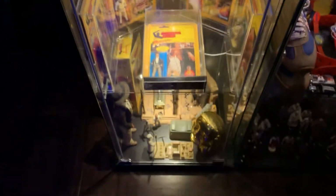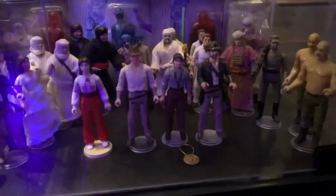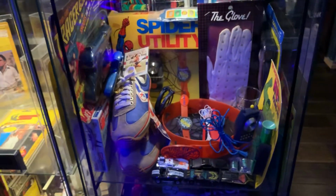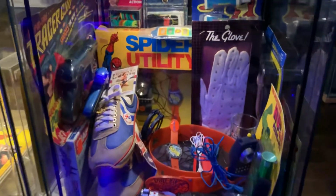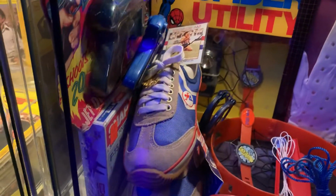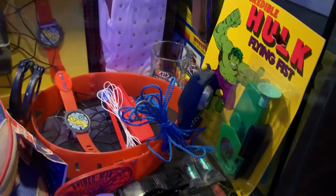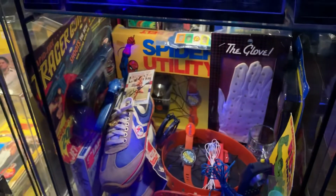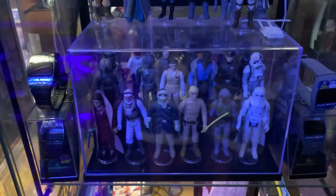I also collect Indiana Jones and Tron, and have made a few custom Indiana Jones figures. And this shelf is just items that I had when I was a kid. Yes, I had the Michael Jackson glove, and Bruce Jenner shoes, and Remco Spider-Man utility belts, and Hulk flying fists, and Rayline disc shooters. Anyways, you get the idea.